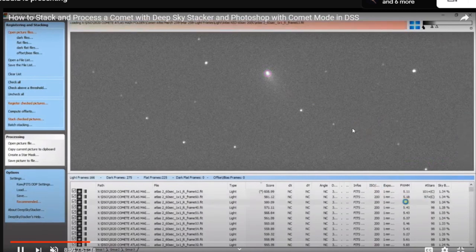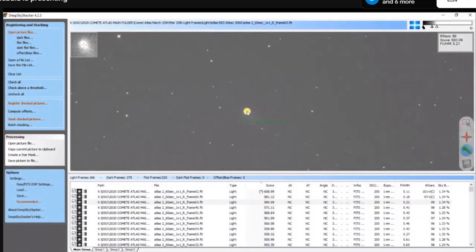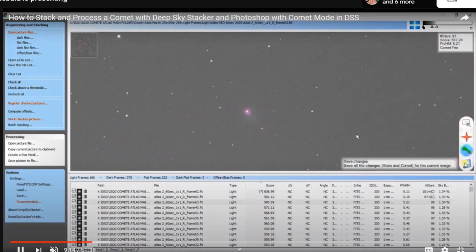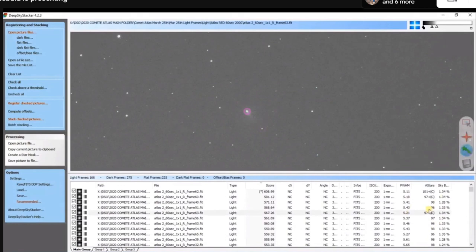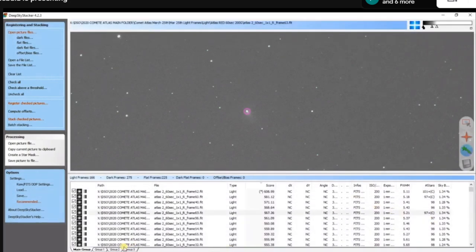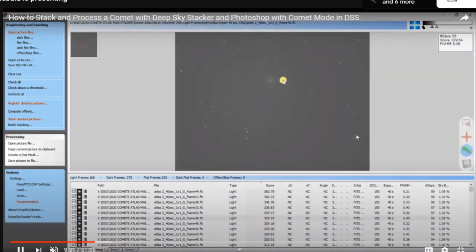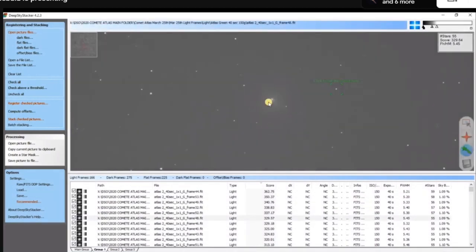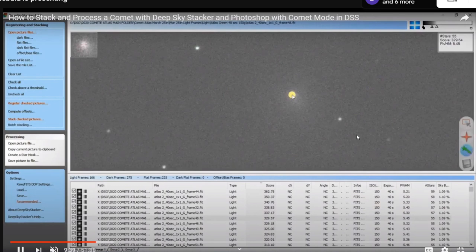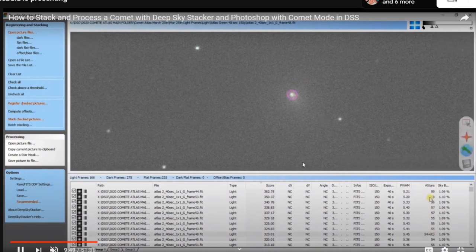Okay, yeah, I'm doing another one. And you remember, with each color, you've got to go through this procedure. It's painful if you have a lot of frames. But it's not too bad. The results are worth it. Okay, now I just go to another color, I think. Okay, then I, and remember, always hit save.